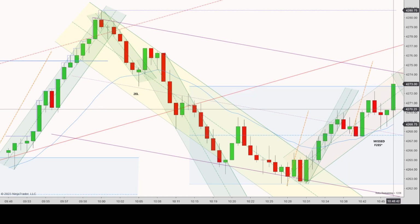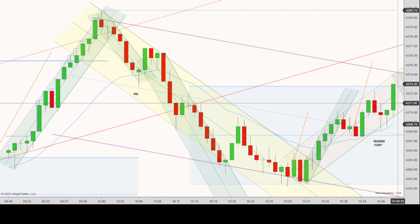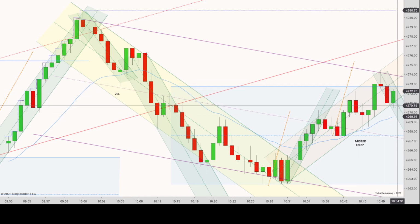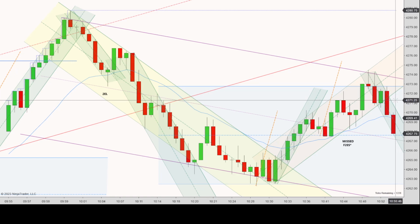So I tried to enter here. I missed it on the failed second entry short. And the only thing I could hope for now is that prices will come back and create a higher low for me. Comes back, and again, I'm looking for higher lows. This potentially could be a higher low, but I wanted to touch the EMA. It came back. It's getting really close to the EMA, but I don't like the setup anymore because this is a very, very bearish bar. Then it breaks through.